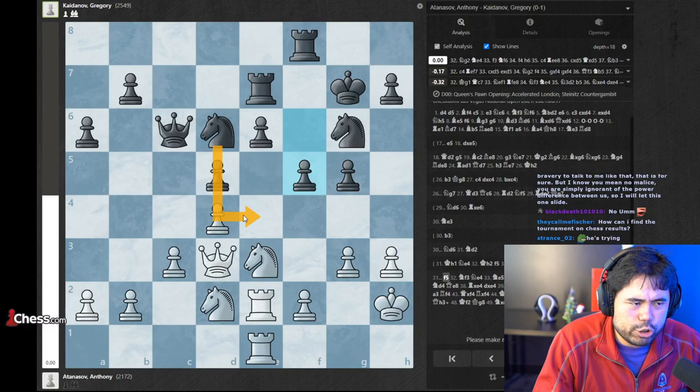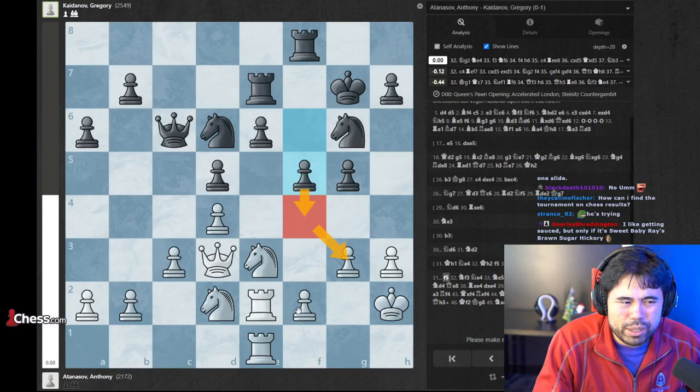Again, now you support knight e4, the pawns on f5 and d5. You also have ideas with f4 and then maybe opening up the f file or jumping with the knight to f4. So knight to f3.